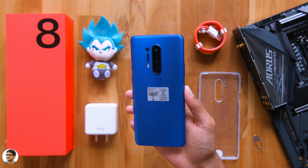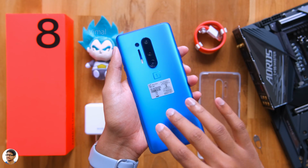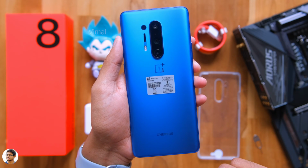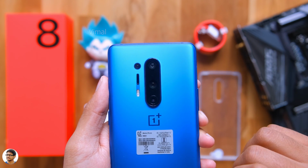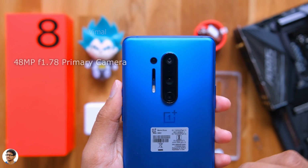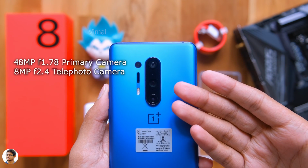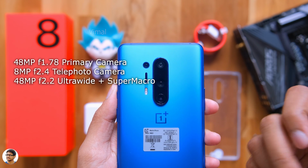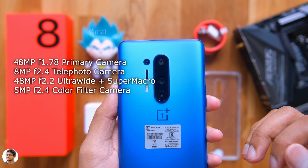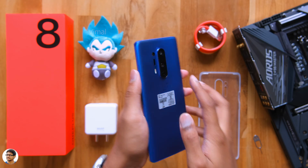And this is how the phone looks from the back. Holy moly, this is one beautiful looking true flagship phone from OnePlus. I totally love this Ultramarine Blue. Looks very premium in the hand. The back of the phone is made of glass with a matte finish, has the OnePlus logo and branding, and a new quad camera setup at the top. But I have to mention that is a very big camera bump over there. It's got a 48 megapixel f/1.8 primary camera with an IMX689 sensor, an 8 megapixel f/2.4 telephoto camera, a 48 megapixel f/2.2 ultra wide angle that also works as a super macro camera, and lastly a 5 megapixel color filter camera which is currently disabled in India. Plus there's also a dual tone LED flash to the left.